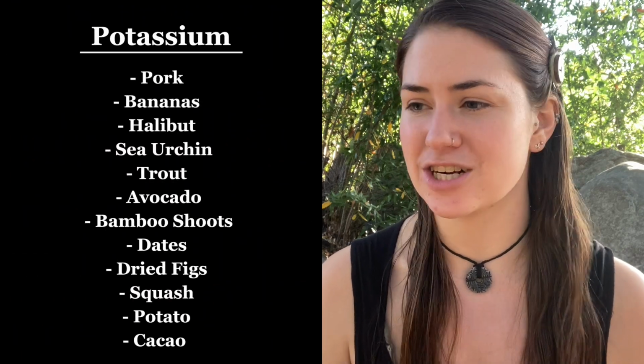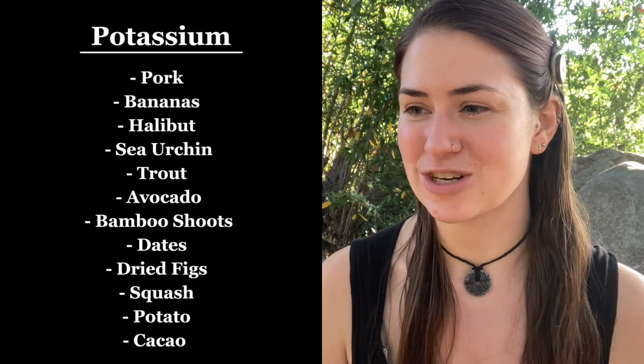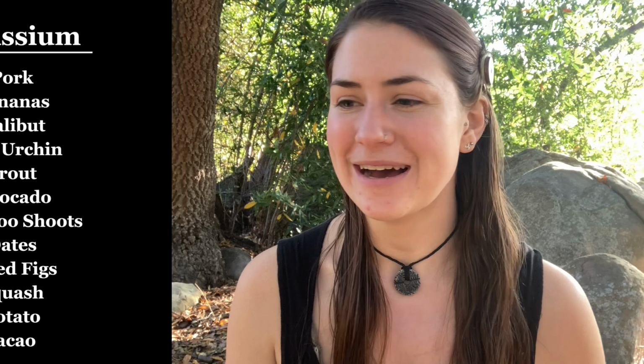Then potassium: pork, bananas, halibut, sea urchin, trout, avocado, bamboo shoots, dates, dried figs, squash, potato, cacao. There's a lot of different ones there. So those are some examples.